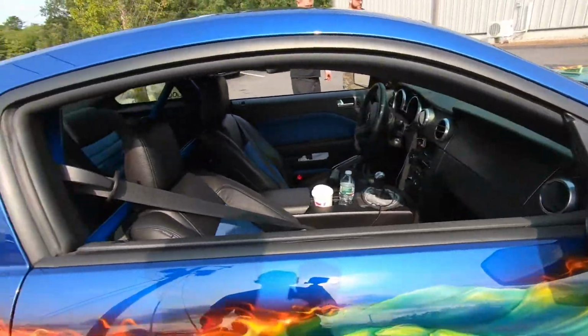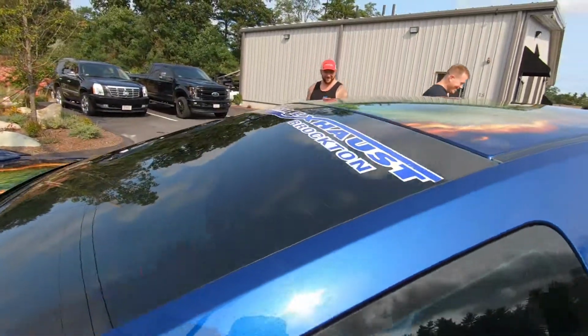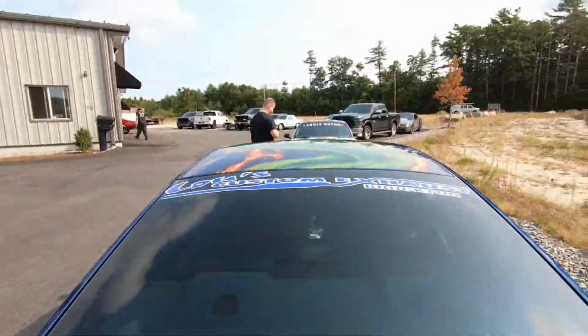Got the carbon. No, it's definitely not overkill. I love it. I love it. Got the roll cage. Yeah, exactly. Everyone that sees it is gonna say, "What's that?" And then they see the sticker on the back and they go, "Oh, lose."